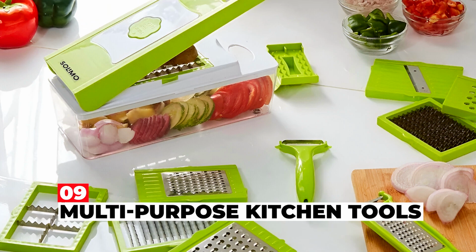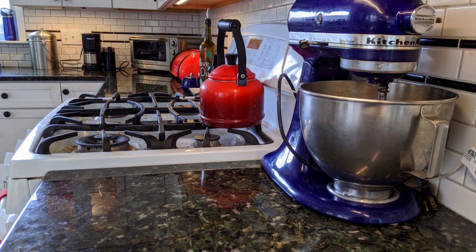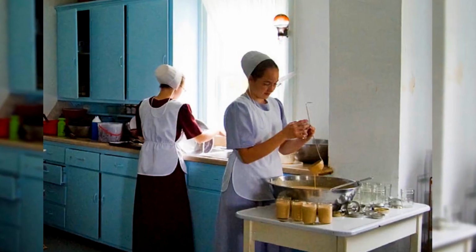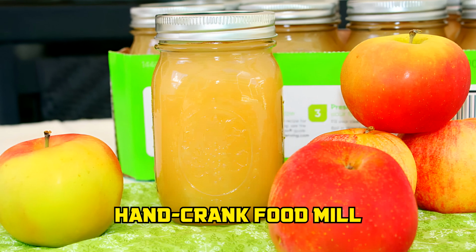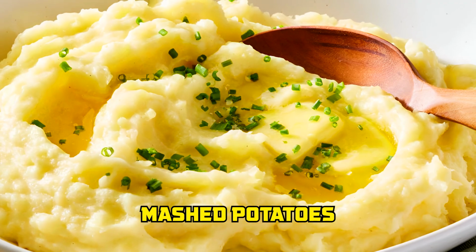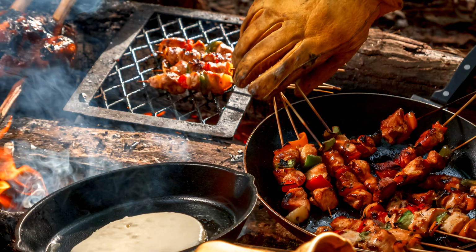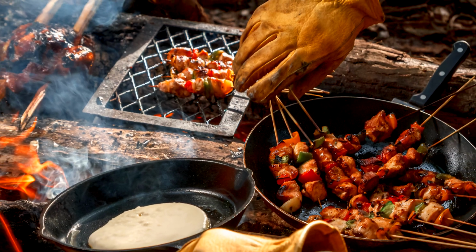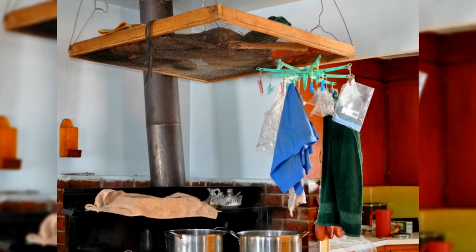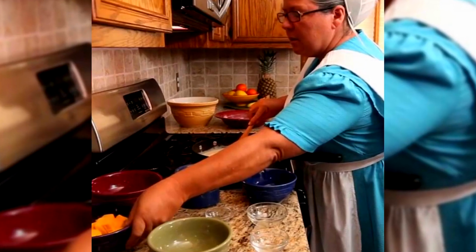9. Multi-purpose kitchen tools. The Amish prefer manual tools over electric gadgets, valuing multifunctionality. A hand-crank food mill purees applesauce, strains tomatoes and mashed potatoes, while a cast-iron skillet fries, bakes, and roasts, even over open flames. This minimalist approach reduces clutter and expense, relying on durable tools built for daily use.